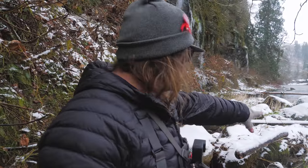What I think I'm gonna do, there's a lot of cool stuff over here in this little log jam. I think I'm gonna reclaim some wood and make myself a little bushcraft table to do my barbecuing on here.